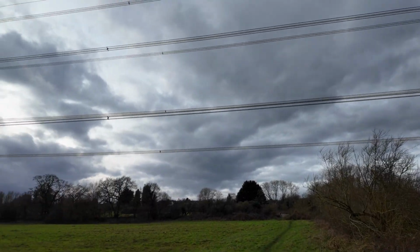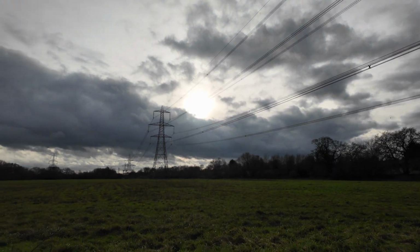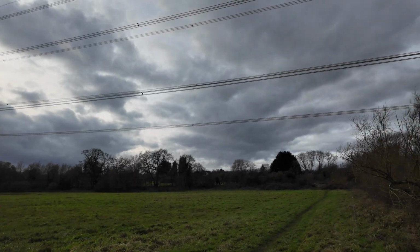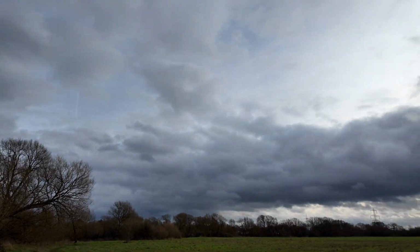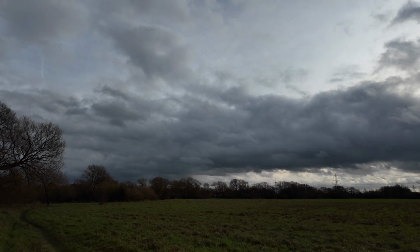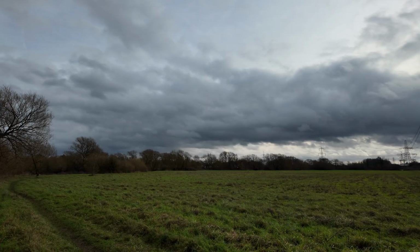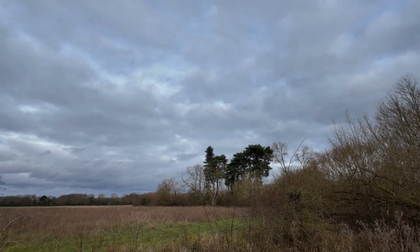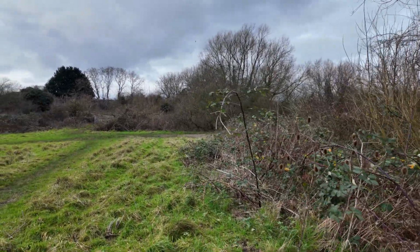I might walk over and follow that tree line down there and see what kind of activity we've got over there, because the river area, I don't know, it just seems a little bit quiet today, and I don't walk that other bit very much, so that might be interesting. So I can definitely hear more small birds over this way.